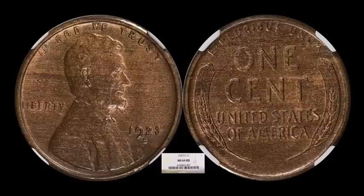Far from the perfect coin. I mean, it's not a mint state red or anything. So this one, NGC got a hold of this one too as a mint state 64 red brown. 23S, by far one of the tougher dates to find with a nice clean strike. And this one has all of that.